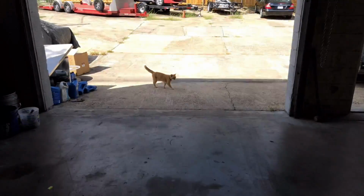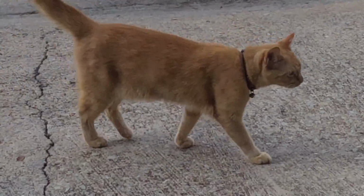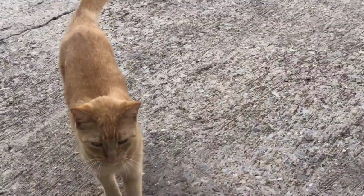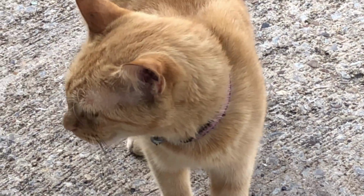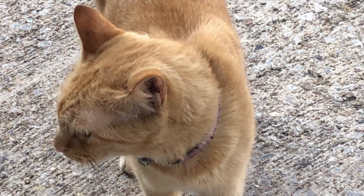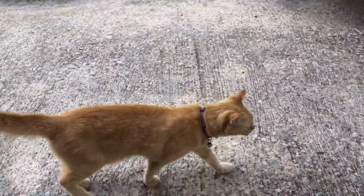Hi, Shop Cat. Look, everybody, it's Shop Cat. Meow. Hi, Pumpkin. Hi. How are you? Shop Cat's been here since probably... How long have you been here? You've been here about 6-7 years, haven't you, girl? Not a mouse or a bird or a lizard around here.